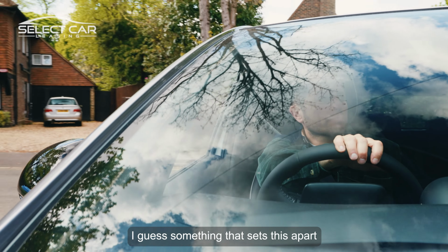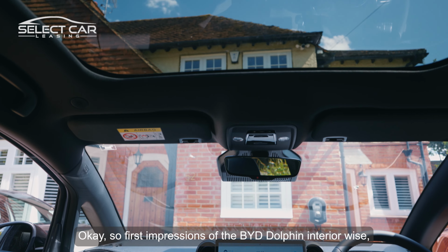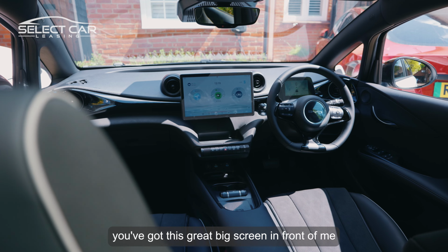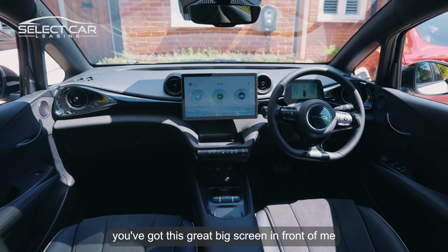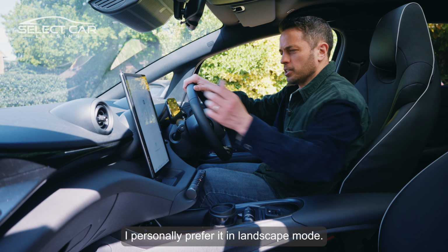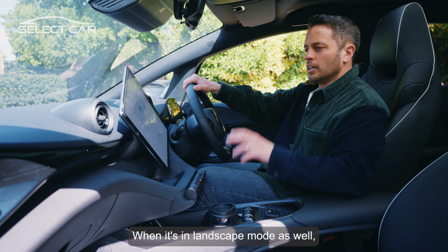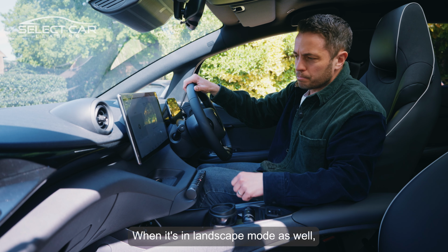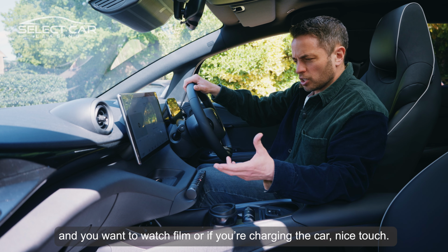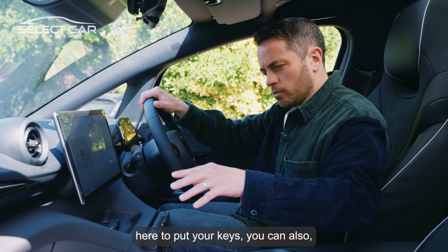I guess something that sets this apart from the other cars in this range is this massive screen in the middle. Okay, so first impressions of the BYD Dolphin. Interior wise, you've got this great big screen in front of me, which rotates so you can have it in portrait. I personally prefer it in landscape mode, and you can press that button there as well. When it's in landscape mode as well, brilliant if you're waiting to pick up the kids from school and you want to watch a film, or if you're charging the car. Nice touch. And you've got a nice little place here to put your keys.